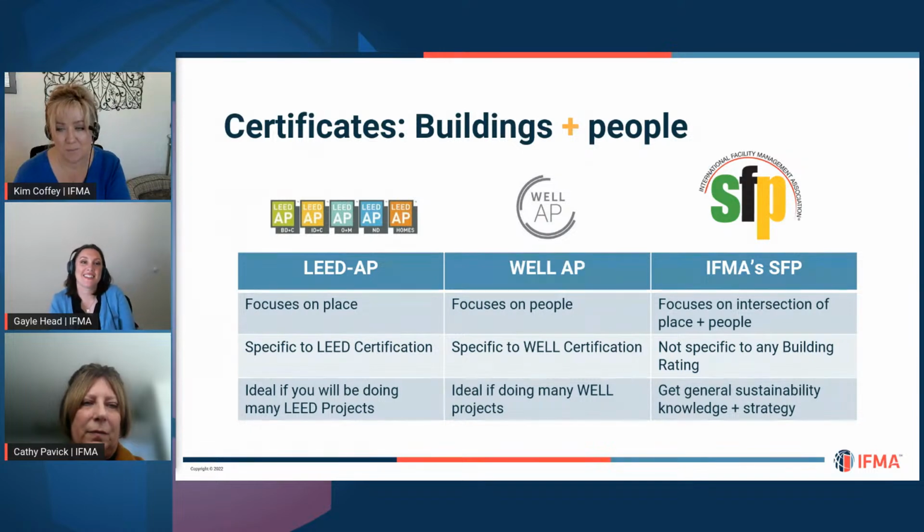Okay, so we've got some questions and we'll pop them up, but Lead AP has absolutely popped up. There's certificates for buildings and there's certificates for people. So Kathy, as you're looking at this, what comes to mind? Well, I think what you're really looking at is your overarching strategy. When we look at the SFP, we look at someone who's earning the SFP as looking at the total strategy, right? So you may be pursuing the lead certification and need certain pieces to fill in part of that strategy. So it's really about looking at the total roadmap.